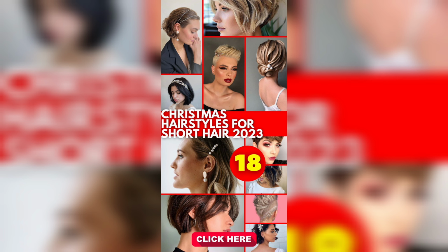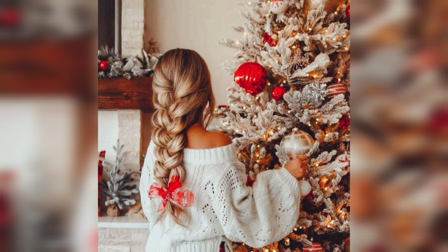Characteristics of bangs. Facial framing: bangs can highlight facial features such as the eyes, cheekbones, and jawline, drawing attention to these areas and framing the face beautifully. Versatility: they can complement various hairstyles, whether you have short, medium, or long hair.